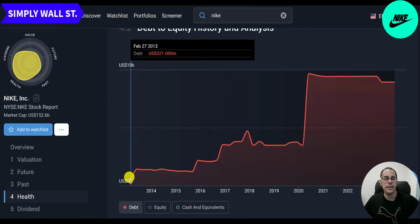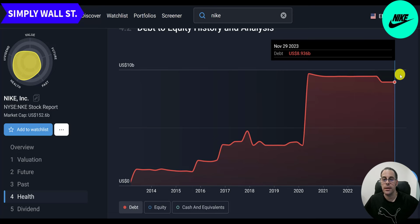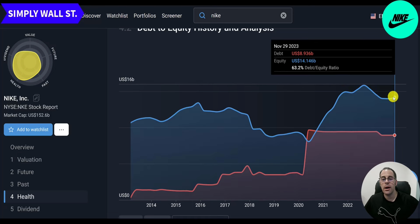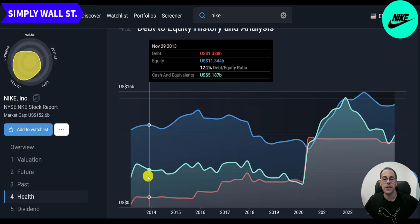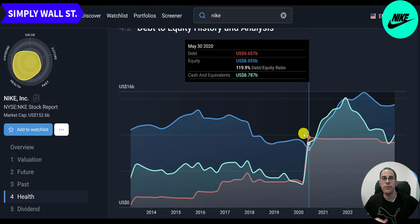Here's their debt since 2013. It was really low back then. It peaked at $10 billion in 2020, and it's pretty much at that point currently, a little lower. But their equity is higher than their debt. Their debt to equity ratio is 63%. And this green line is their cash. They usually have more cash than debt, so they're in really good shape.